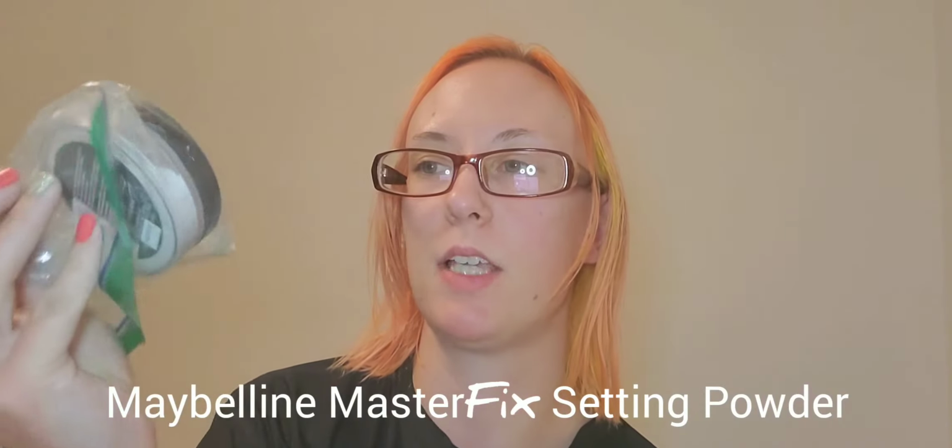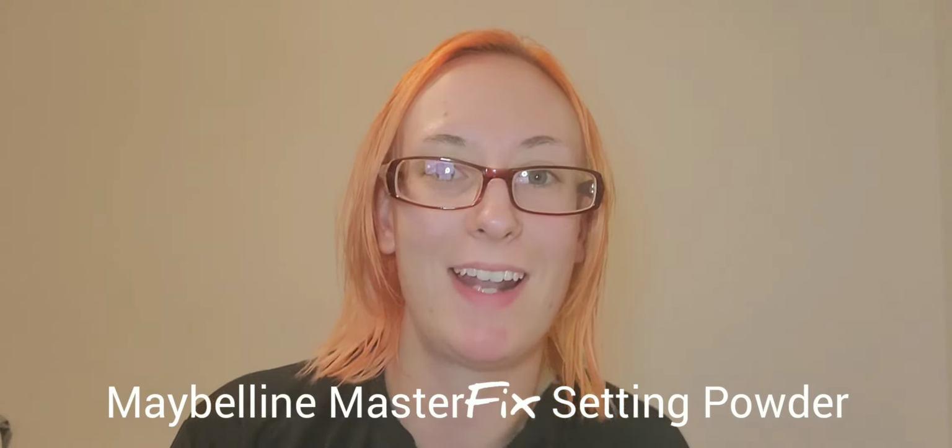And then stuff I don't use. Setting powder. I had to put it in a baggie because it kept spilling everywhere and I looked like a cocaine addict. My setting spray. Nyx. This is a really cheap brand.